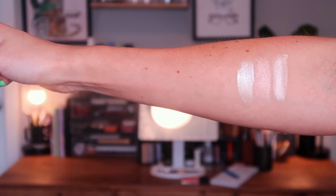And when I want a super intense highlight, I will use this. And sometimes if I want a super, super intense highlight, I'll lay this down and then layer something else over top. So this is the liquid highlight that kind of got me into liquid highlights. So I do enjoy that.